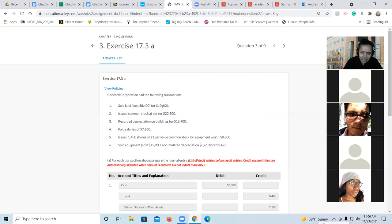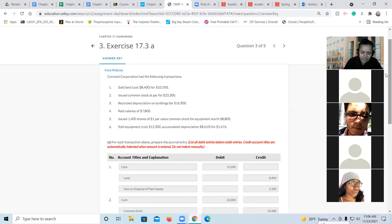Then the cash itself is the 10,500, the cost of the land is 8,400. So the way we build this journal entry for the disposal is you debit cash, because cash is going up, it's an asset, by 10,500. Land, the asset, is going down on the credit side by 8,400 because you're selling it, so you have to get rid of it. And then the difference between those two is a credit of 2,100, which is a gain. Again, the gain you could have calculated just by looking at the difference between the cash received and the cost of the land. The cost of the land is the same as book value of the land because land is not depreciated. Questions on number one?